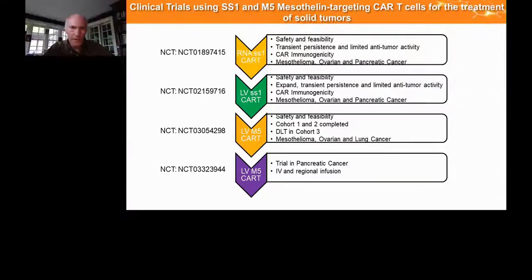So we now have done a series of clinical trials, phase 1 and pilot trials, testing these CARs in patients with pancreatic cancer and ovarian cancer and mesothelioma. The initial trials were testing SS1, and these studies are published. I'll briefly summarize them. And we have ongoing trials with the M5 human-based antibody CAR that are open now for mesothelioma, ovarian, and lung cancer. You can find details about these trials with their NCT numbers at clinicaltrials.gov.